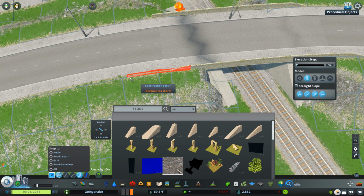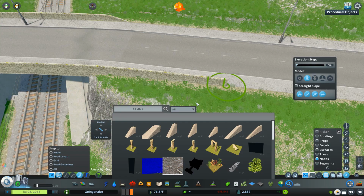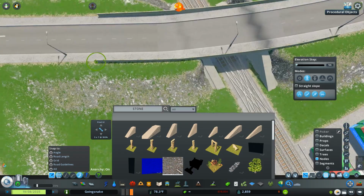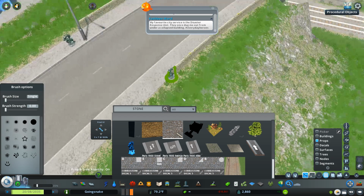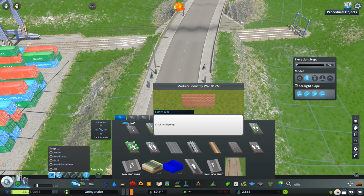And then once I had this wall done, I found these little statues. I think it was like a lion statue or something like that, probably from Park Life. And I just kind of threw them on the edge. Oh, it was a dragon. That's what it is. I threw them on the corner of the bridge just to kind of give it a little start and stopping point. I think it came out pretty cool. It was a nice little detail piece.